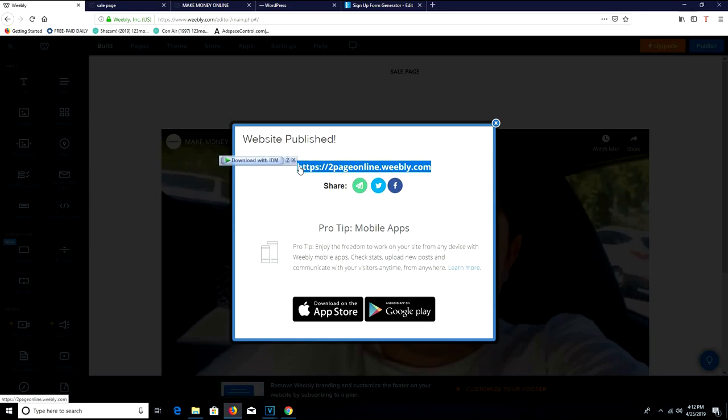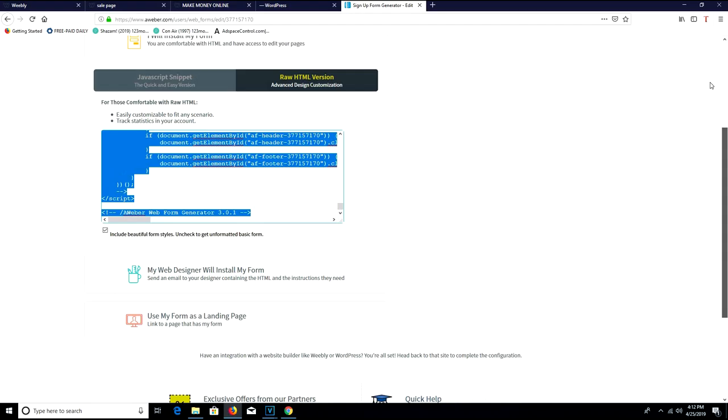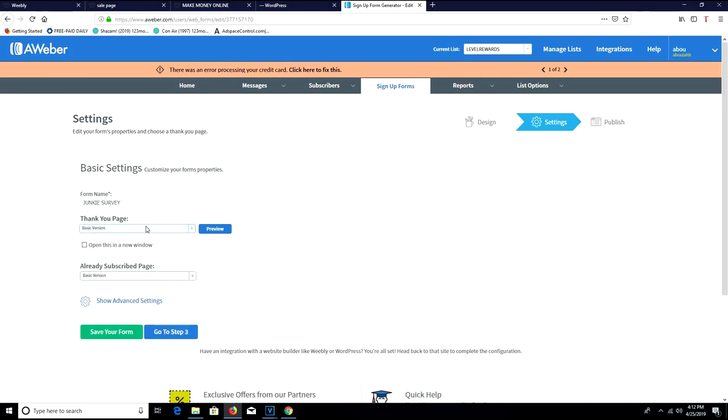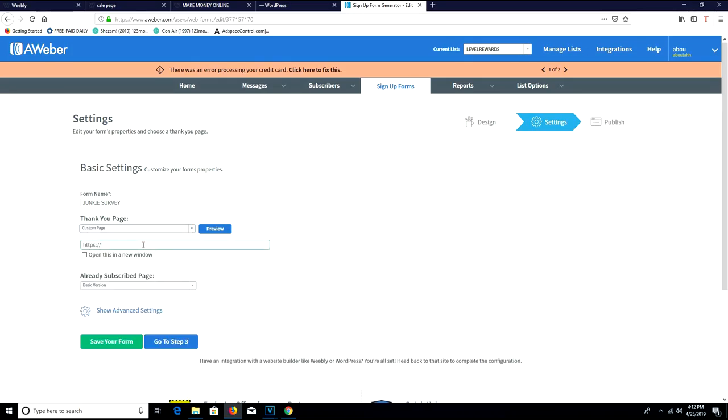Now what you want to do? I'm going to copy this link right here, and I'm going to come right here to my AWeber. And we're going to go to settings. Now on the settings right here, it says thank you page. So we're going to go to custom thank you page. You're going to put it right here. See right there.